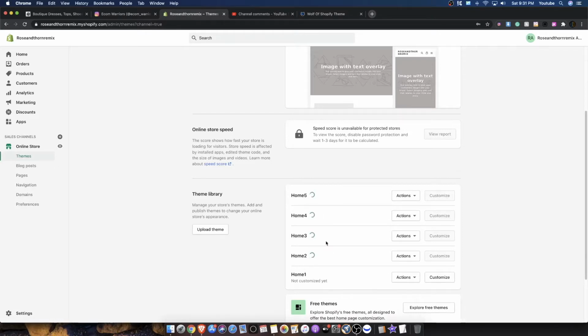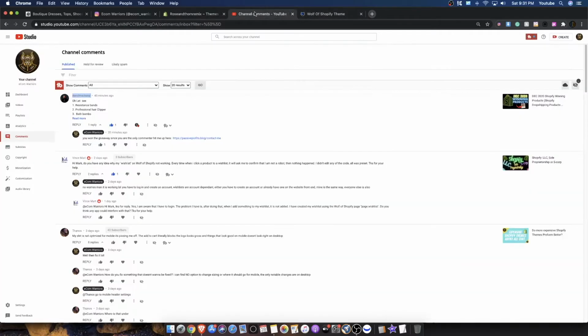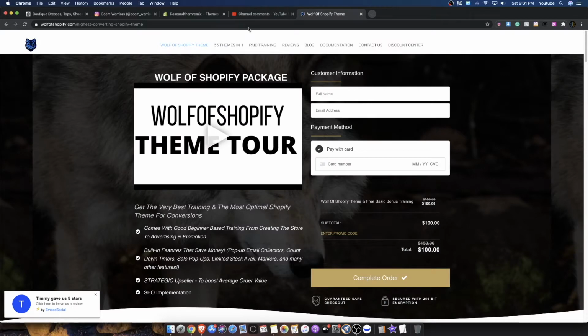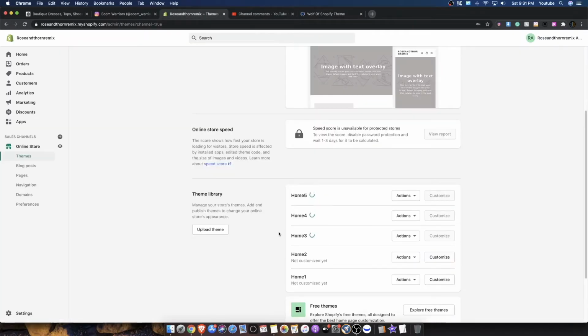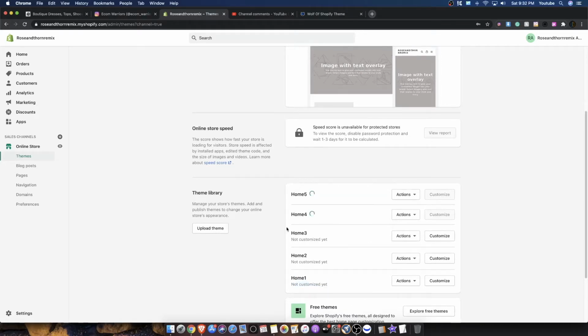And basically, the difference between the demos is just general design factors. You could actually view their video here that will explain that, or you'll get to see the features. But the theme home demo that I'm going to be going with for this video is what we're going to be deciding right now together. So let's go ahead and take a look at these demos.